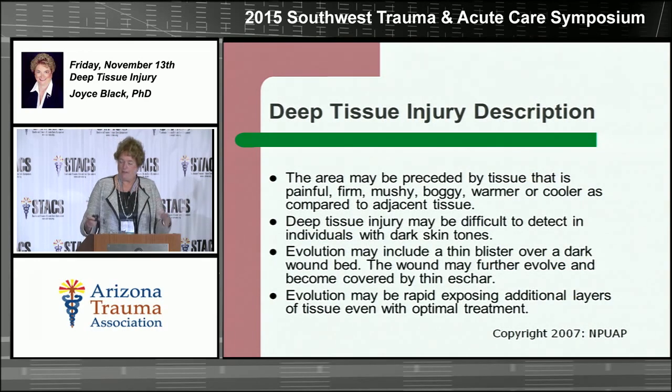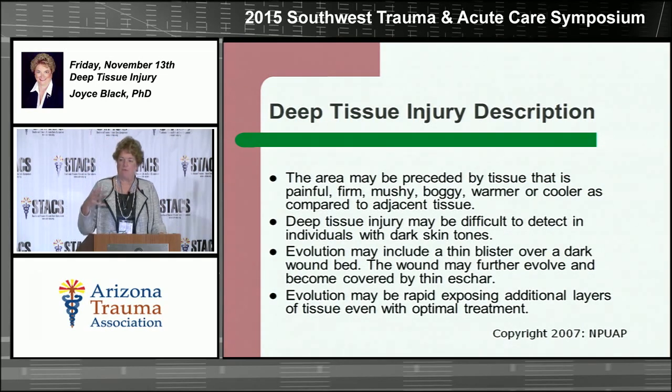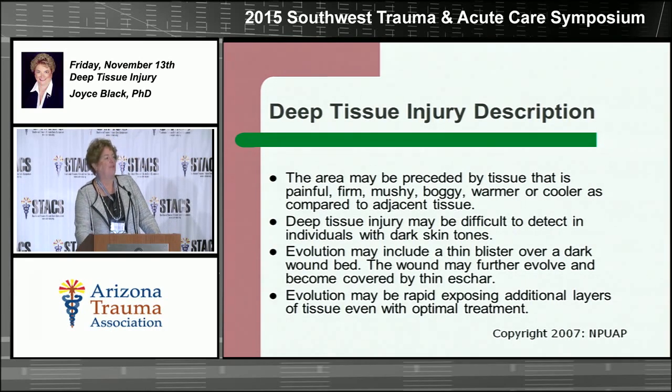Now, we went on in the definition to describe a very different appearance to these wounds. We did not know a lot about them, but we knew they were extremely painful. We knew they were difficult to detect in darkly pigmented skin because you couldn't see the purple or red hue to them. We knew that the evolutionary steps included some blistering and eventually a very significant eschar that needed surgical revision, not some kind of long-term enzymatic debridement.